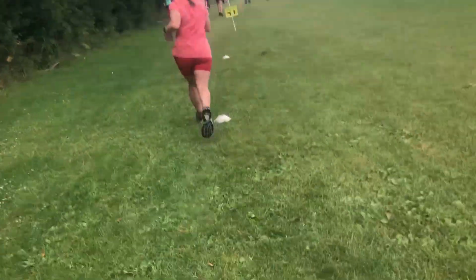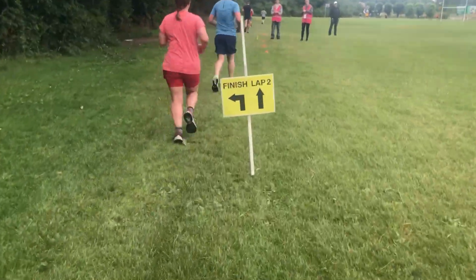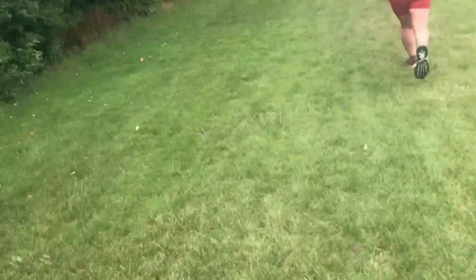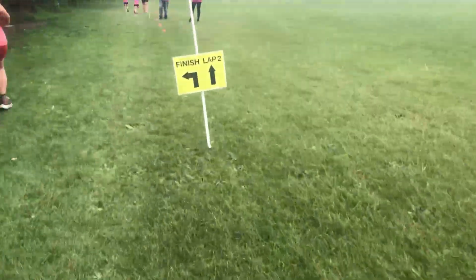Nice sign there. Up two straight ahead. So that's us. Finish to the left. Okay, I'm gonna fast forward this lap. So this time we go left.